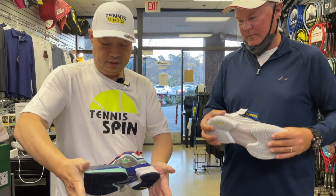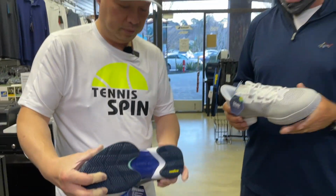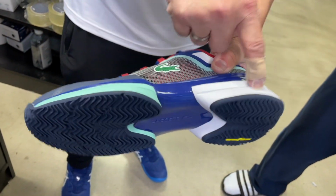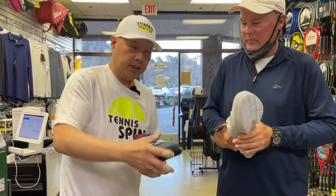Yeah, not bad. So there looks like there may not be a huge break-in period with this thing. But definitely, look at that beefy sole in the rear and in the front, in the heel and in the front. So that tells me this might be pretty comfortable. Let's go have a seat and try them on.